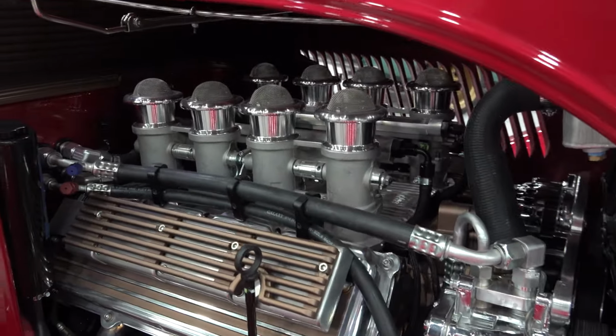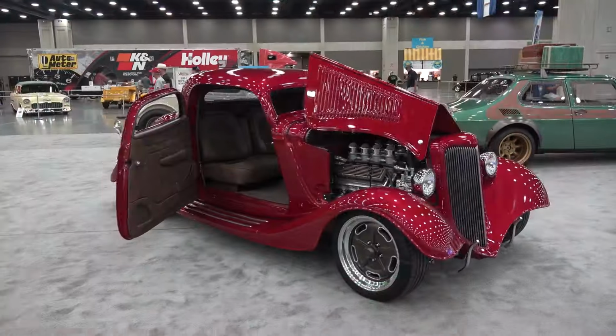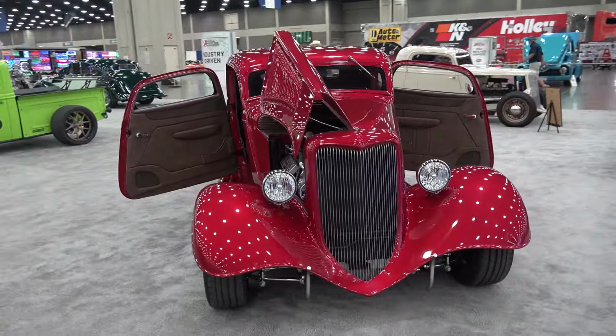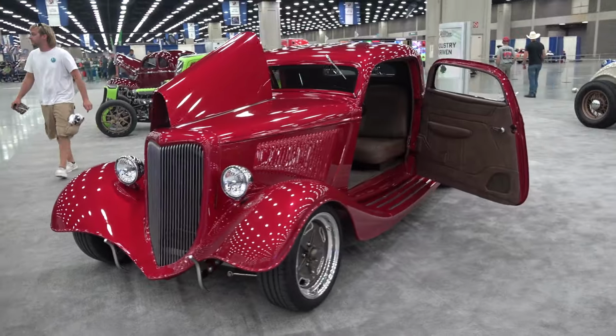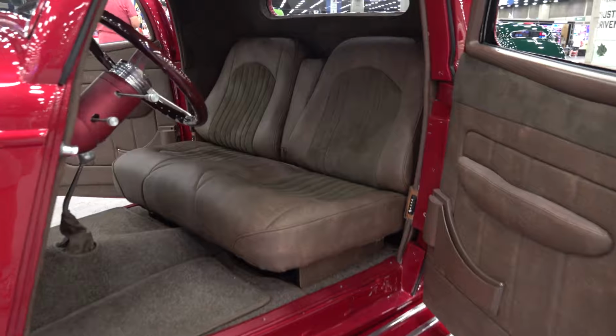Is that a new school Hemi in there? Yeah, it's a new one. And then we 3D printed the cowl piece, the valve covers we did. There's just a bunch of little things that we did on this thing to bring it into the modern days and hide the old way of doing things, if that makes sense. Yeah, I got you.